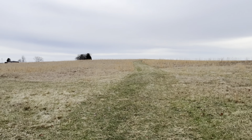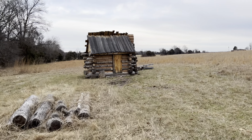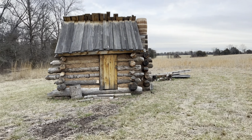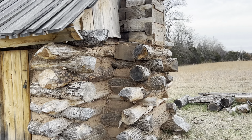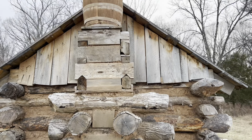Now I'm not sure what this little log cabin is over here. We'll take a walk over here and peek at it. Don't know if this is an original or if it's a reproduction. In fact, I don't see any signs around it, so I'm not even entirely sure what its purpose is. Is it part of the park here, wanting to show us what it would be like? I don't know for sure.